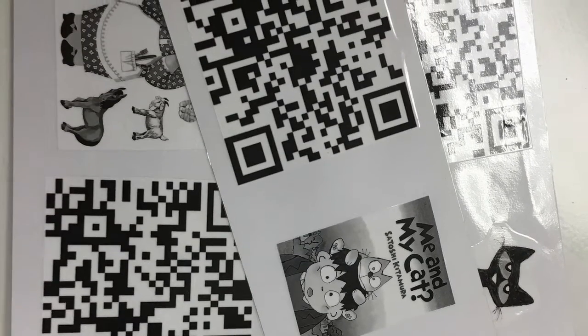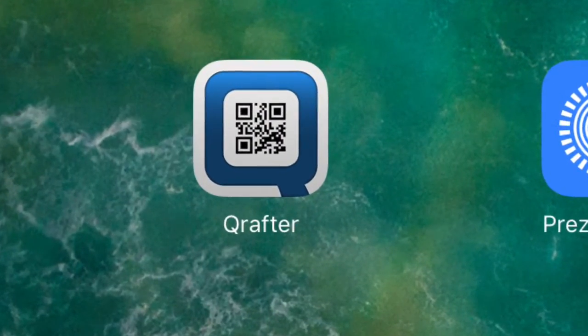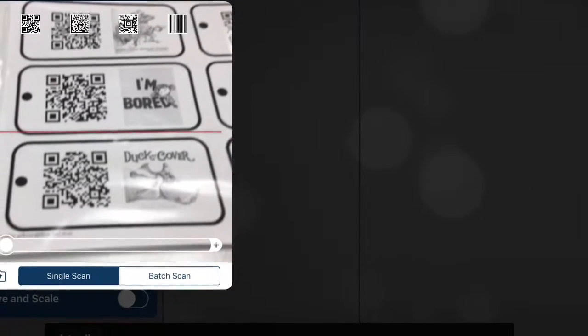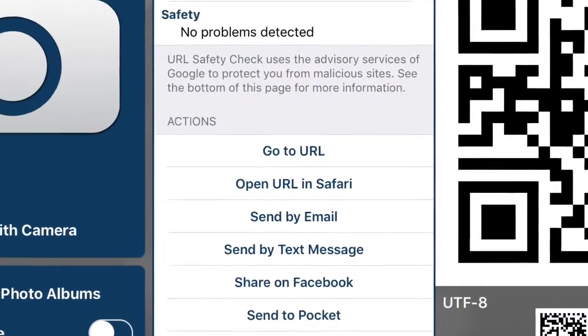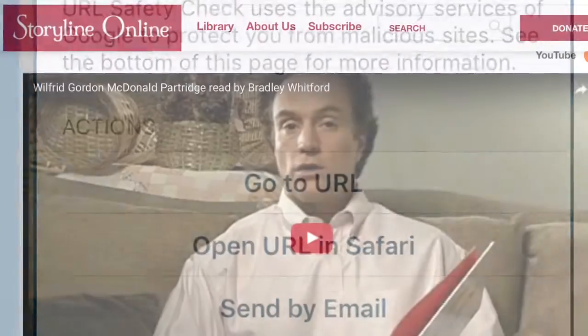To get started, grab an iPad and the QR handouts. Open up the QR Reader or Creator app on the iPad. Click the camera button. Scan one of the QR code stories that you want to listen to as a group. Sometimes you might get an advertisement. If you do, make sure to just click the X in the corner. Once you close the X, click Go to URL. Now you're ready to listen to your story.